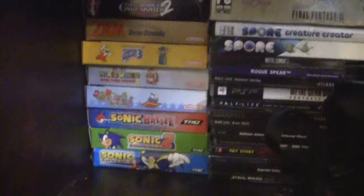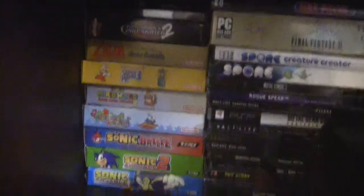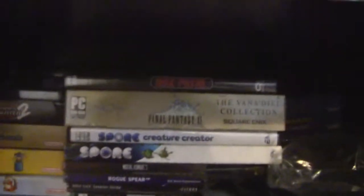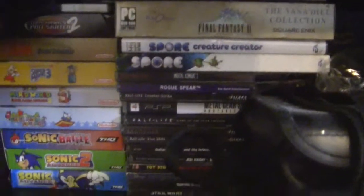And then since I have that taken out, I have all of my Game Boy Advance games back here. There's some more behind that. And then I have all of my PC games. I'm not a huge PC gamer, but I have a few. And then you could see right there, there's one of them, and back there there's some more, but I have all my PSP games back here as well.